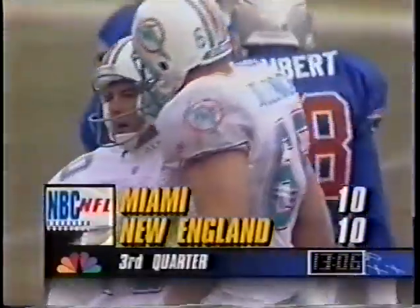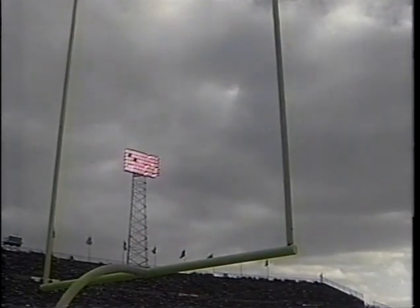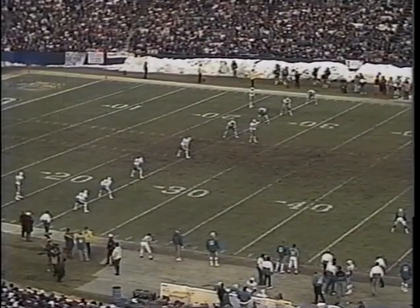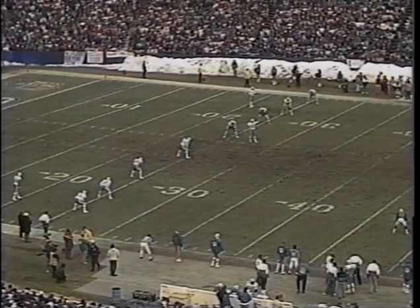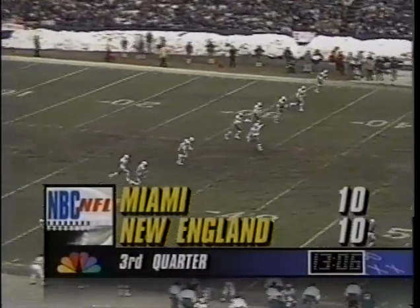And the Dolphins, who at one time trailed in this game by a count of 10-0, have come back to tie the game. The lights are on at Foxboro Stadium. And the game is tied 10-10 on the Stoyanovich field goal. Pete Stoyanovich of the Dolphins ready to kick off now as Harris and Crittenden are back for New England.